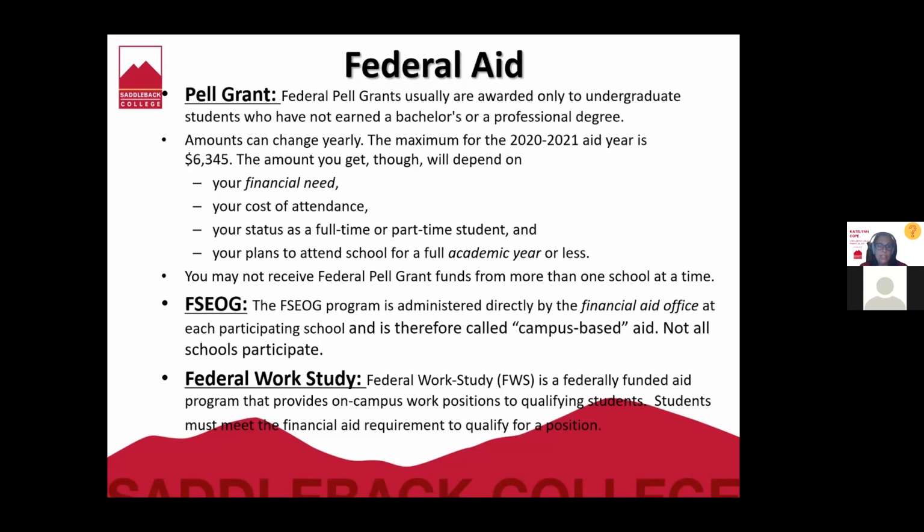So the FSEOG is a program that is administered by the school. So not all schools participate in this program. It's basically a supplemental grant on top of the federal Pell Grant that can assist your student in purchasing additional supplies such as books, things like that. Not all students can get this. It is awarded on a first come, first served basis on most schools' campuses. But it's usually at the community college level, at least, between $200 and $800 a semester. So that will vary from school to school.